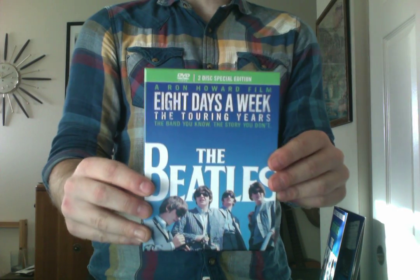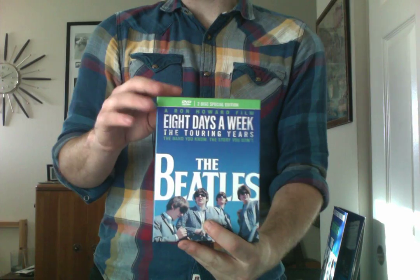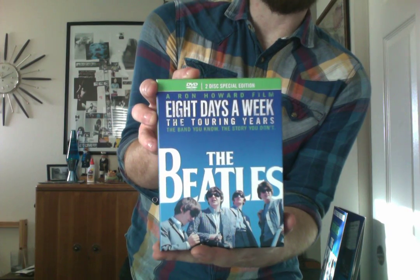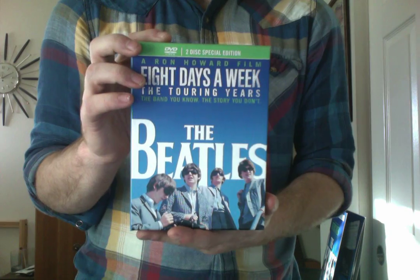But I also picked up something else. Because also today, the Ron Howard movie came out. Eight Days a Week: The Touring Years, and I got the 2-disc special edition. I got the DVD version just because I don't know. I have Blu-ray capabilities, but for some reason I just stick to the DVD format. That's just what I want to do, and there you go.